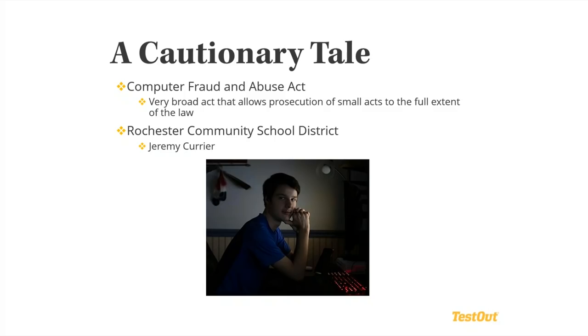So there is a student named Jeremy Courier, and he was around Detroit in the Rochester Community School District. And when he was 12, he found a sticky note on a computer that had the login credentials for an administrator on the district network. And so he and a friend decided to place a little bit of software on those computers and start probing around.